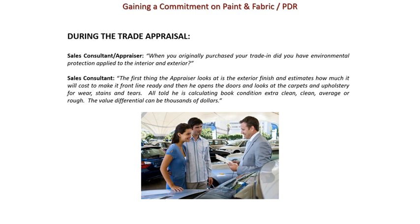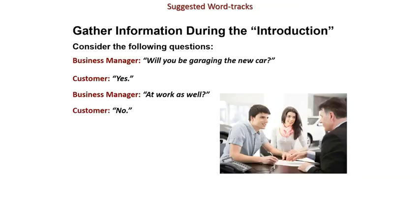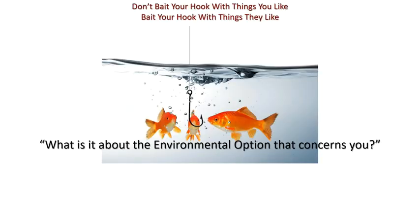And the sales consultant can let them know what it covers as far as the thousands of dollars they're exposed to on the exterior and interior. And then from the introduction, naturally you can cue yourself up. Will you be garaging your new car? Yes. At work as well? Well, no. When you go out? No. And get them thinking about the fact that the car is exposed, and it won't be in the secure bubble of that dealership for very much longer.